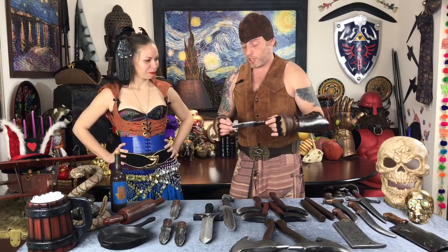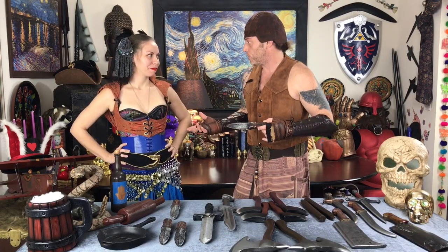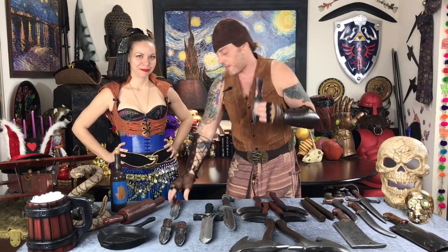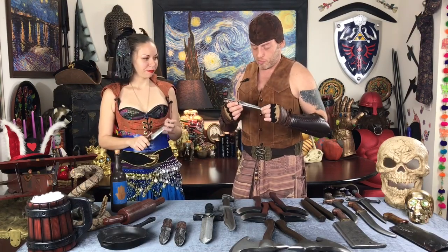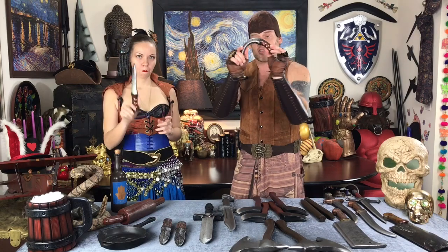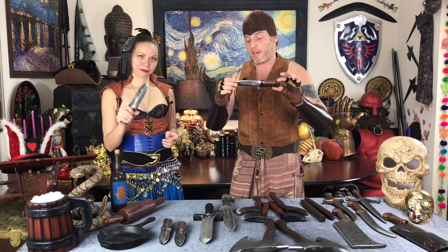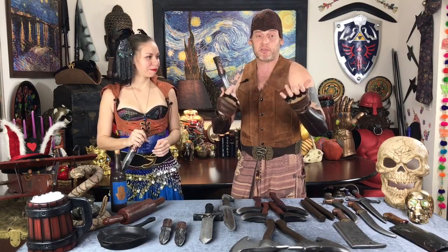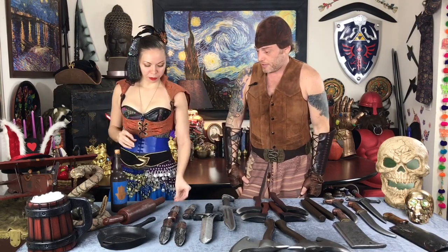The last thing we're going to show from Hero's Edge are their throwers. Everybody else's throwers are coming in at how much usually? 15 to 20 in that range. These are coming in at $5 to $8. Yes. We've used these at a lot of LARPs. They're really fun. They're good throwers. They're nice and soft. They almost mimic the Epic Armory line, but they're Hero's Edge and they're $5. So yeah, definitely worth the money.